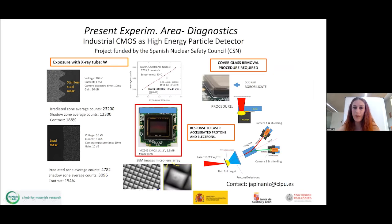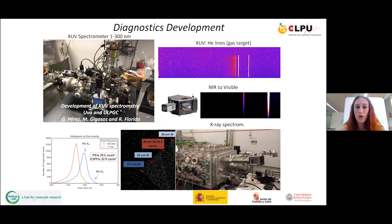We are also working on particle and X-ray radiation detection based on commercial cameras. Our intention is to calibrate these devices in order to quantify the currents of different particles. But for the moment, we are studying the resolution in X-ray images and the response to electrons and protons with a setup similar to this one. Notice that we remove the borosilicate glass to avoid an energy filtering in the acquisition. For more information, this is the person in charge of this device. Also, we are developing the calibrations of these spectrometers for the XUV, near infrared, visible, and X-ray ranges. So these are the main ways that we characterize our particle sources.